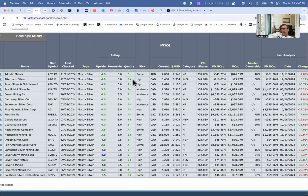So what they're going to end up doing is mining less silver than we want them to do initially, but I think they'll pivot at a certain point. I think they'll pivot to more silver production. So there's that manganese component there, but they do have a lot of silver. I have it as a B plus because I just think that at a certain point it's going to turn into a low cost silver mine.